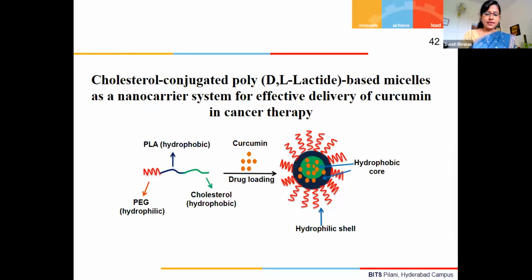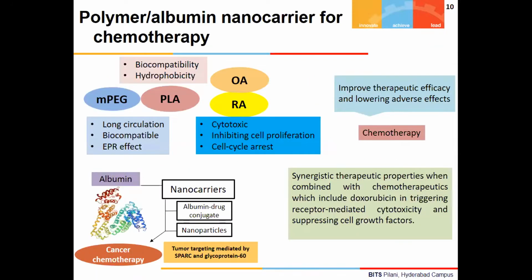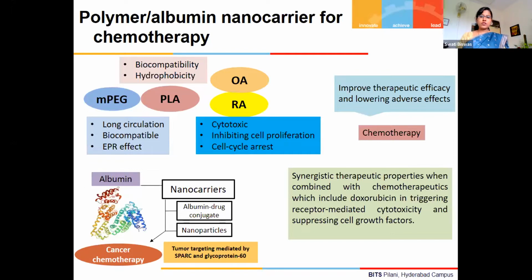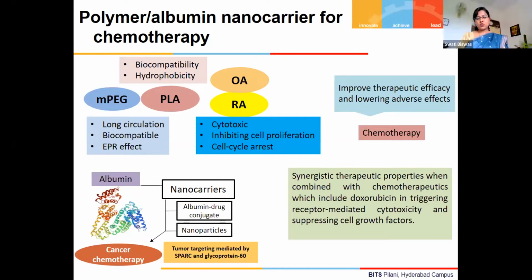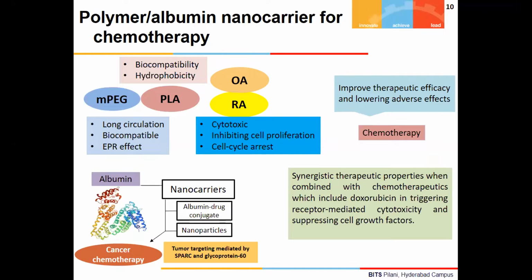We also have several other studies where we have increased the drug loadability by improving their hydrophobic nature. The way to increase the hydrophobic nature is we had the PLA where we conjugated cholesterol. Then we put the curcumin in that, because this also forms micelles. It's not just cholesterol. We can also use several other hydrophobic moieties. So vitamin E or vitamin A is one of the options. So we go for vitamin E.